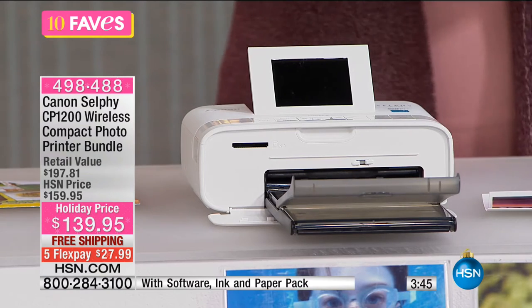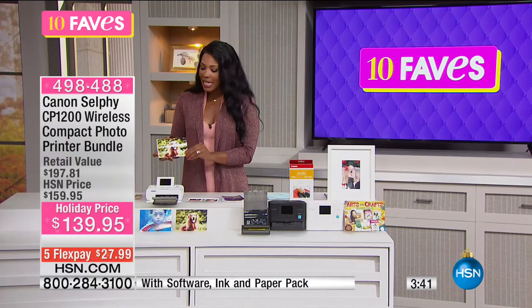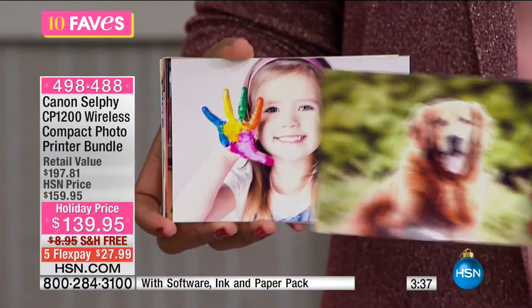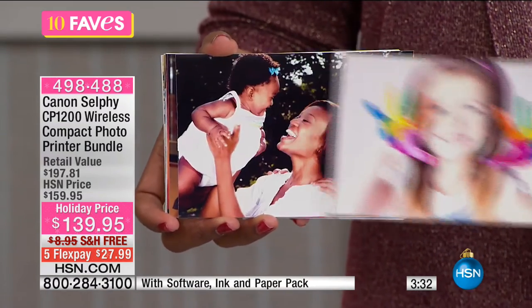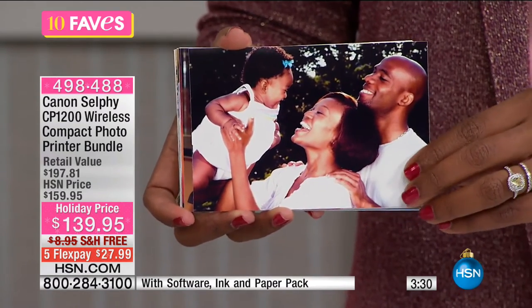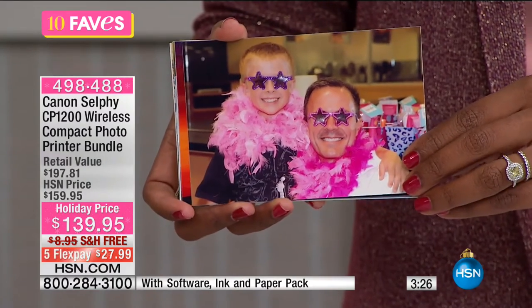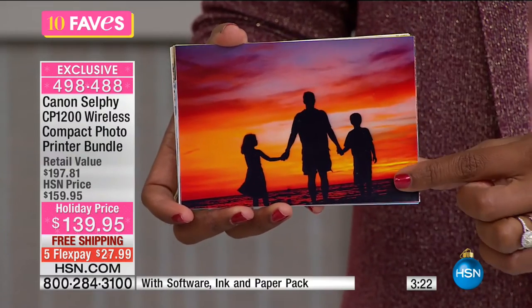And I want to show you some examples of some of the pictures you're going to be able to take with your Canon Selfie. I think this is going to be really great when you go to, let's say, a family get together and you take some really great pictures of and with your grandmom. And she wants the picture. Unlike some people, she likes to actually have the picture. They don't want it to be locked in their cell phone. Can you imagine?